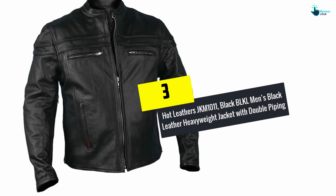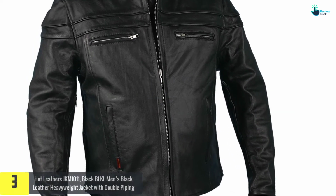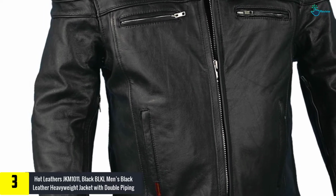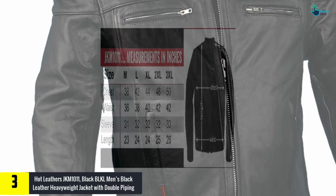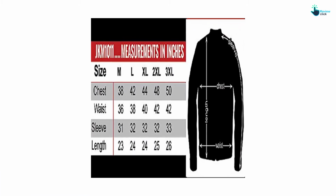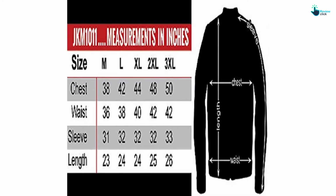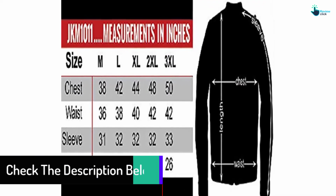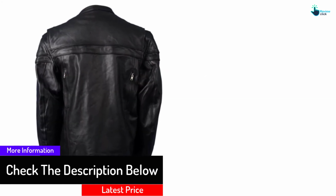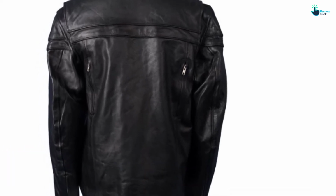At number 3, we have the Hot Leathers JKM 1011 Black BLKL Men's Black Leather Heavyweight Jacket with double piping. You will experience improved safety and comfort when wearing this trendy men's jacket. It is perfect for men riders, bikers and is created from a durable and tough leather material. The heavyweight product can stand up to everyday usage, low temperature, abrasion, high heat, wind, rain and other effects. It has a smooth interior and padding to keep you cozy and warm.